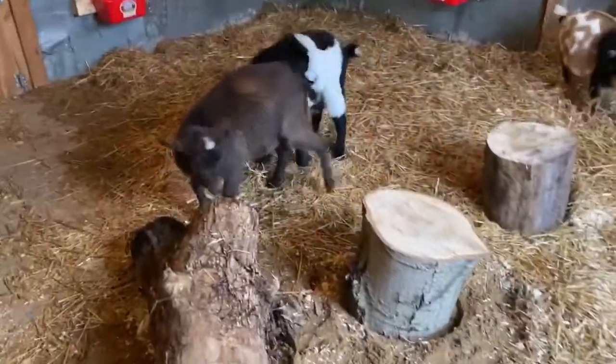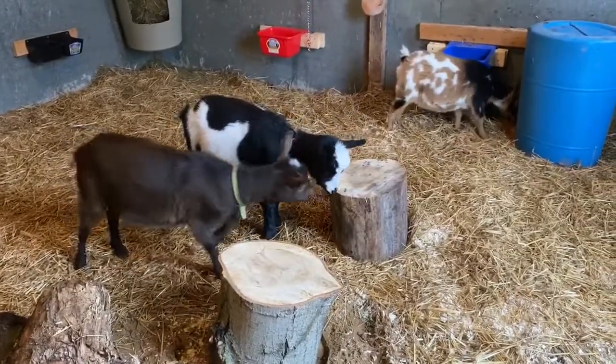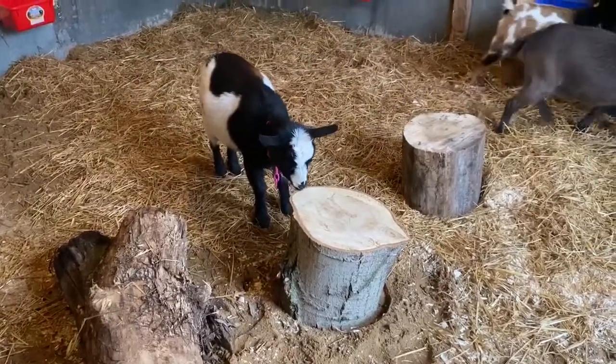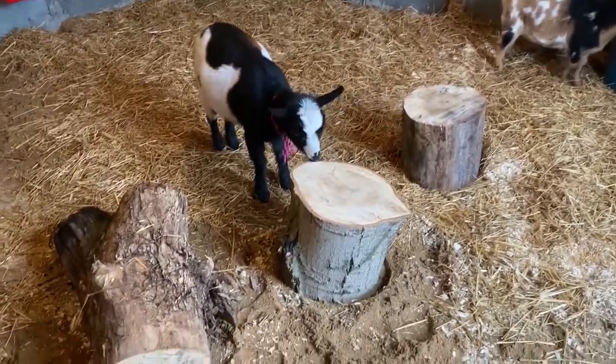So as you can see, I went ahead and gave them a few logs. We burn wood for heat, and the woodshed's just on the other side of this barn, so it was handy. I could bring these over and they'll have fun climbing on them and playing in the winter.